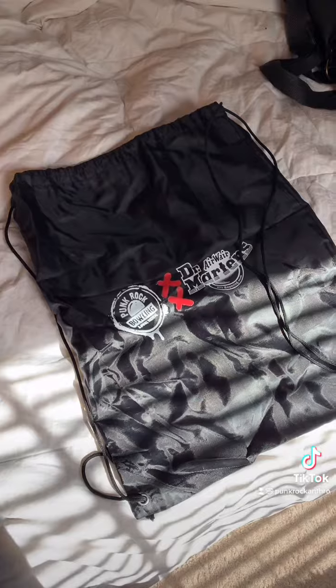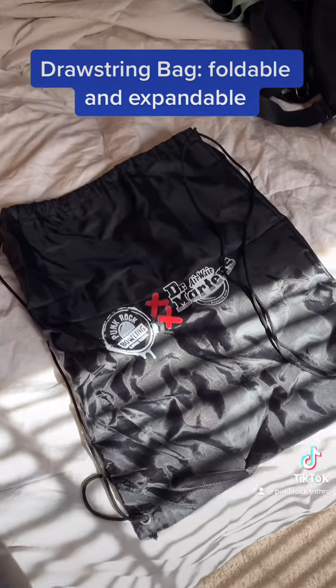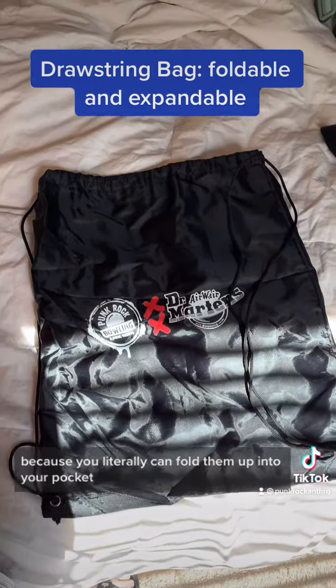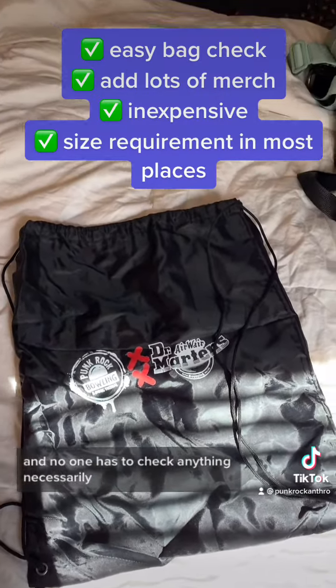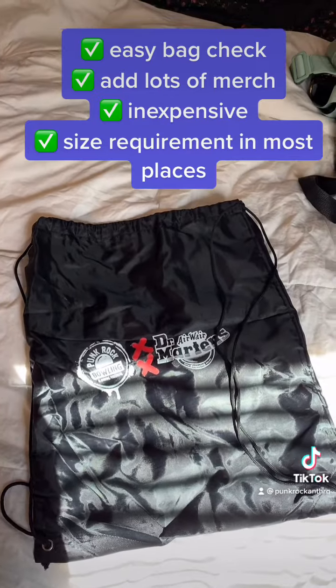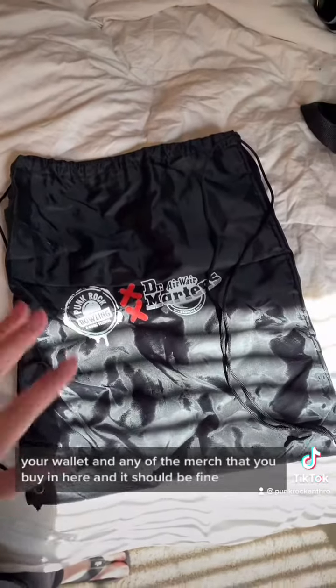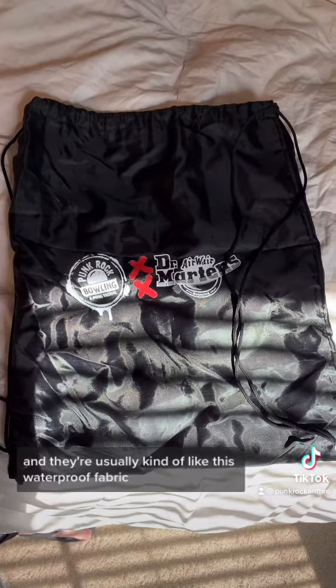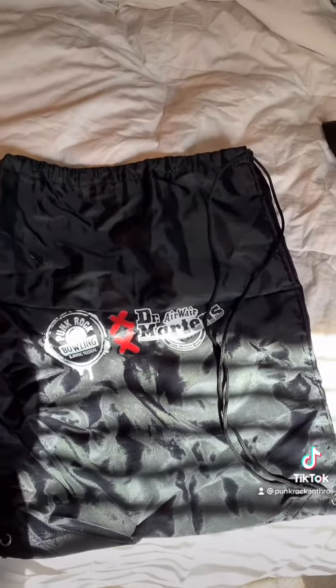Very underrated, these drawstring bags. You get them everywhere at festivals. These are probably the most helpful because you literally can fold them up into your pocket and take them in and no one has to check anything necessarily. But at the end of the night, you can put your keys, your phone, your wallet, and any of the merch that you buy in here, and it should be fine. And they're usually kind of like this waterproof fabric, which could also be an issue, which we'll get into later.